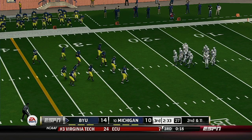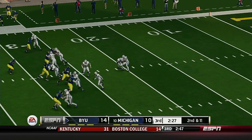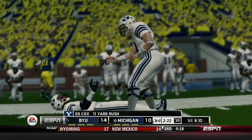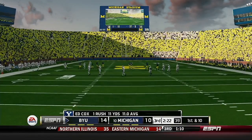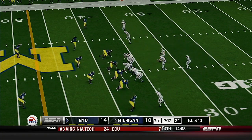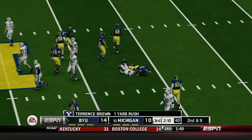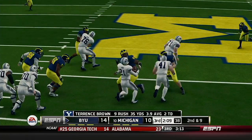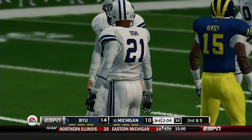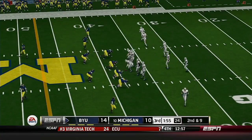From their own 26-yard line, second down. They run it left. Knocked out of bounds at the 37-yard line. Makes it first and 10. Watch the curl. Gets to about the 37-yard line. Second down and 9 to go. Ball on the 37-yard line.